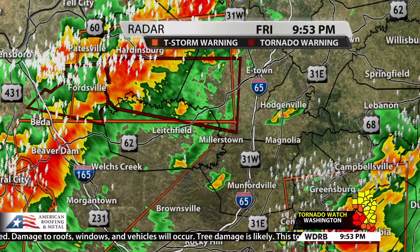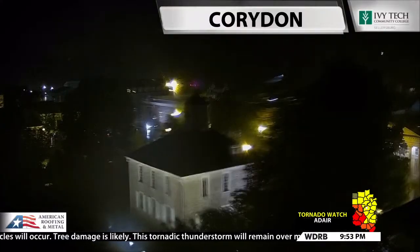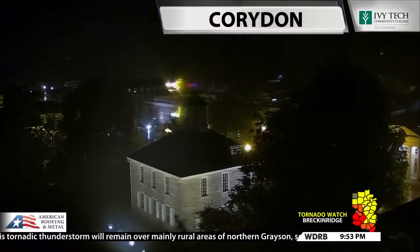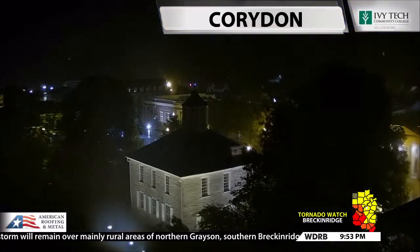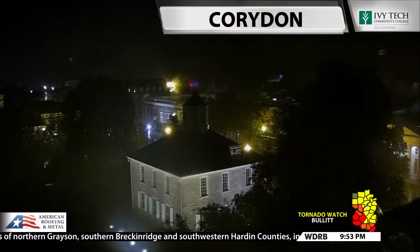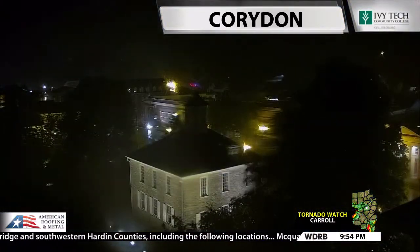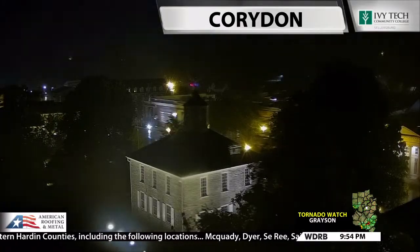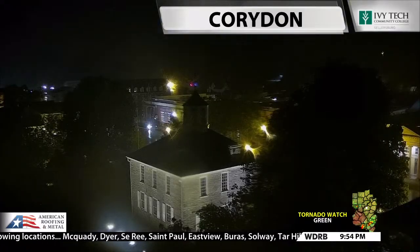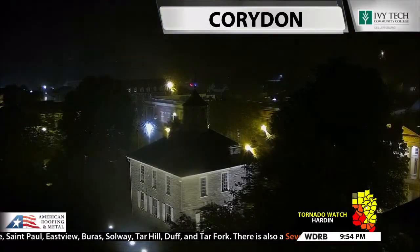I want to go back to Corydon because we got that camera in the right direction. So we do know that the severe that is coming towards Louisville is hitting Corydon right now. So we look at this camera to see what's occurring. Obviously, lightning's vivid. The trees are taking a much greater reaction because we have leaves. All of our other severe events occurred before we left the trees. And so this is now a far different scenario. That's the view out of Corydon. We're going to stay on top of that.